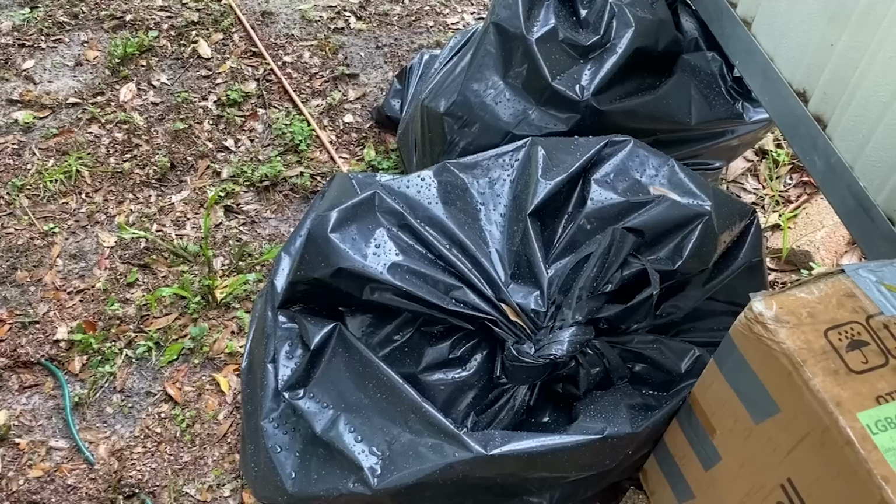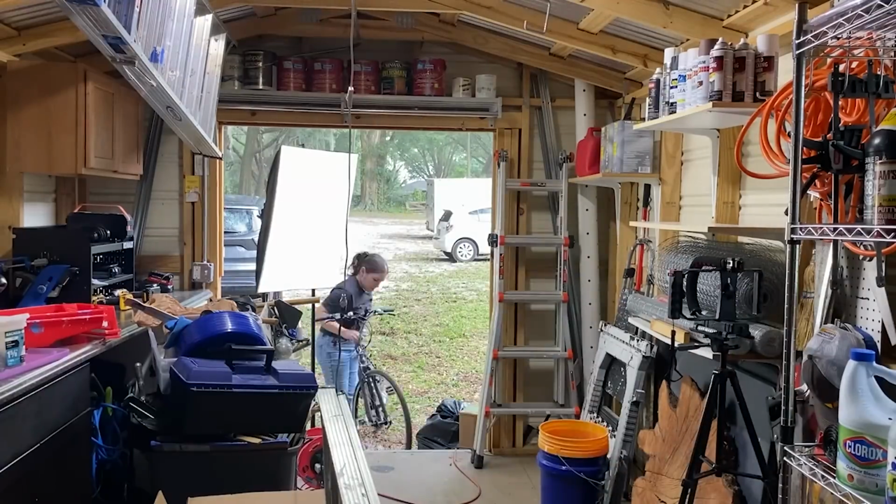And of course the daily rain caught up to me, and I had to put everything back inside until the rain passed.